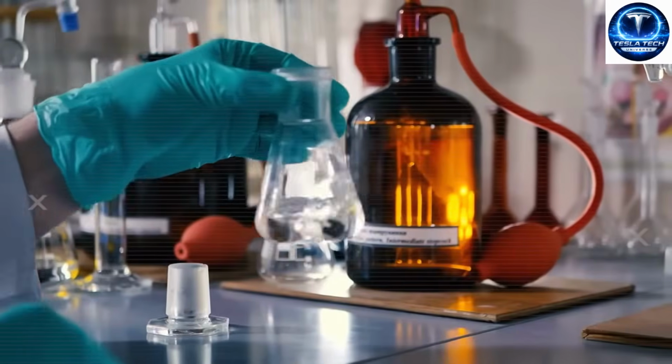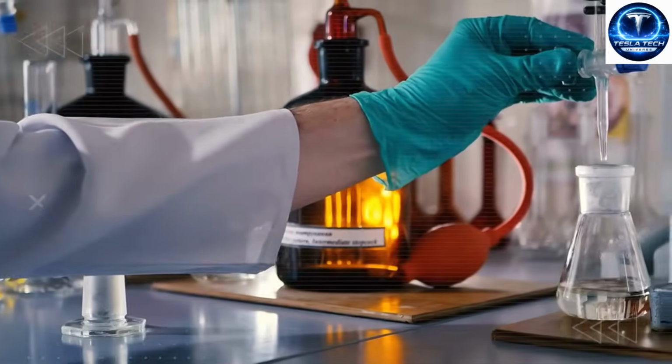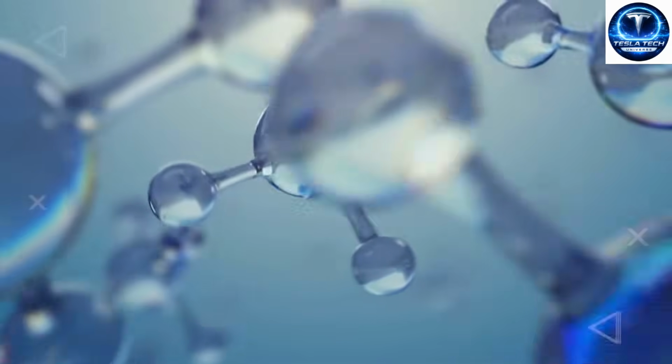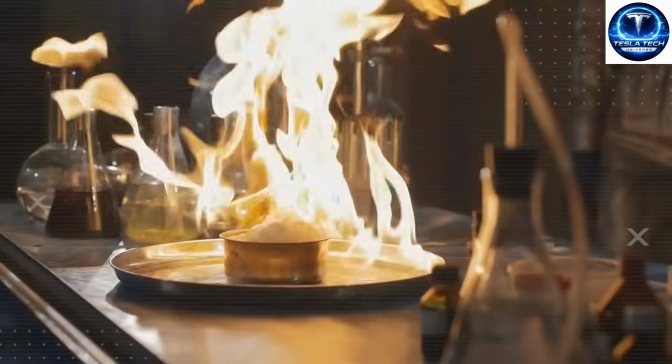The Model 2 is further distinguished by its advanced battery chemistry, utilizing lithium iron phosphate batteries which markedly reduce the risk of fire when compared to conventional vehicles. This innovation not only enhances performance but also elevates safety for drivers.